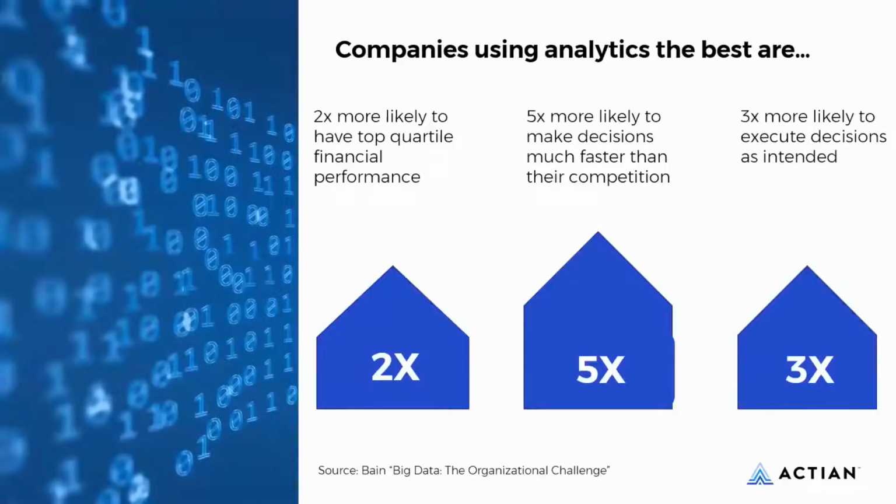According to Bain Research, who did a big data organizational survey a little while ago, what they concluded was that organizations that use analytics to make decisions are 2 times more likely to have top quartile financial performance. They're 5 times more likely to make decisions faster than the competition, making them more competitive. And they're 3 times more likely to execute those decisions as intended. They also make a lot more use of analytics in decision making than the typical organization.